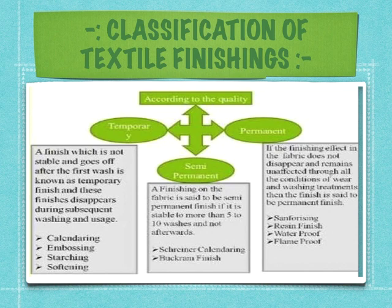Another same thing about calendaring. They have given an example here. Wherever you write anything, always write some example so that the examiner will come to know that you are very clear in your subject. Temporary means, in the sense, calendaring. Calendaring is nothing but ironing, pressing and all. When you press, it is temporary. After every wash, you need to press it, isn't it? It is similar to that. And embossing is just any designs being embossed on it. Starching is also, every time you wash, you need to starch it. So those are all temporary.